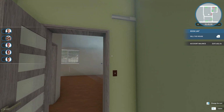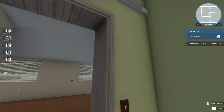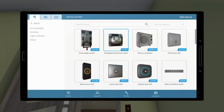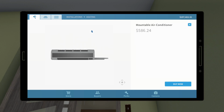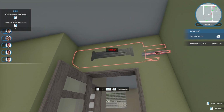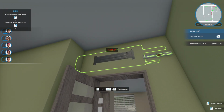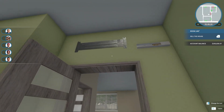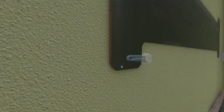You can buy air. What the heck was that? That was weird. That was weird. Mountable air conditioner. Perfect. Let's get this assembled.